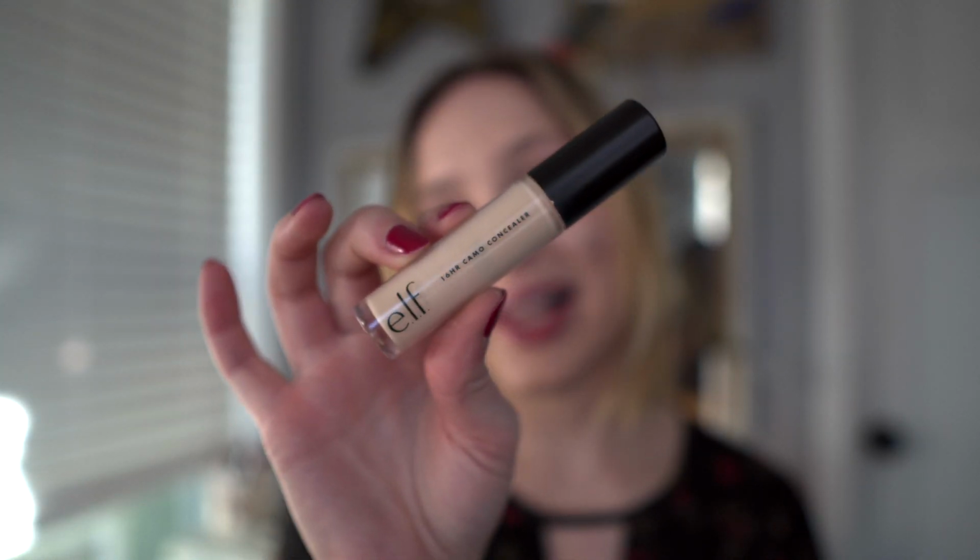I don't have a ton of this on, but it is really full coverage, so it covers well. For concealer, just under my eyes, I used the e.l.f. 16-Hour Camo Concealer. While I wasn't filming, I mentioned that this has been breaking me out. I have a giant pimple on the side of my face, and I realized I haven't used this concealer in a long time. I have 2 shades. This is the darker shade, and both of them are very light. I wondered why I haven't been using it, and it's because it's a lighter concealer and it's been summer and I've been a little bit darker.